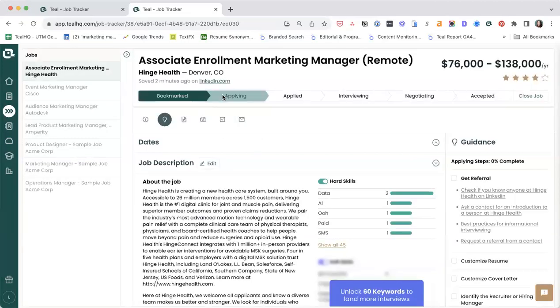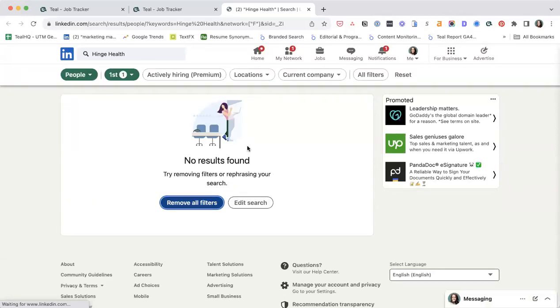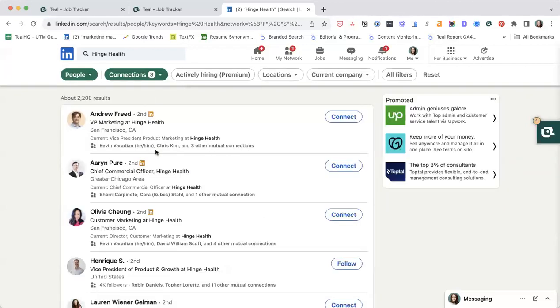And then if you've decided, yep, this looks like a good fit for me, I'm going to move this into the next stage. That's the applying stage. And so that gives you more guidance here on what to do next. You can check to see if you know anyone at this company on LinkedIn. So let's click through and it should automatically bring up a list of anyone we know. Unfortunately, I don't know anyone there. So let's expand this and see if I have any second or third degree connections.